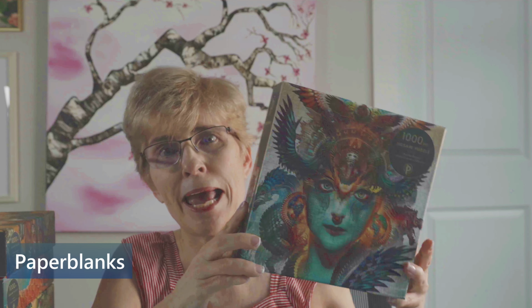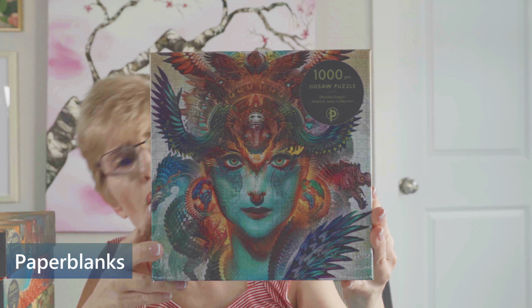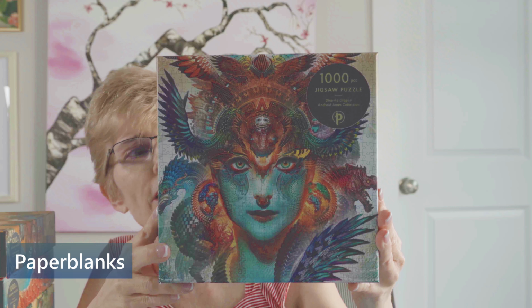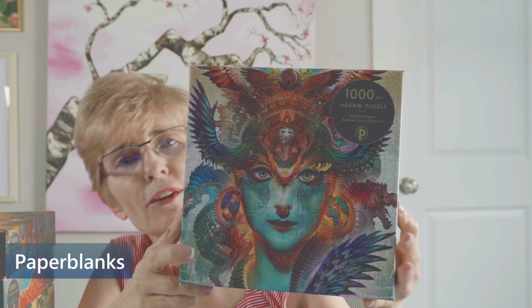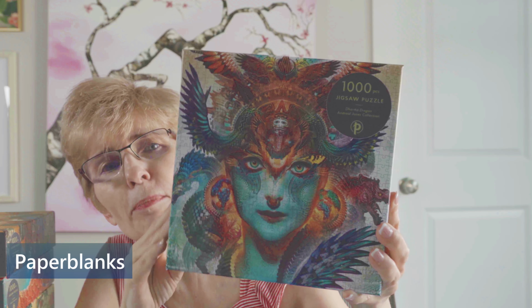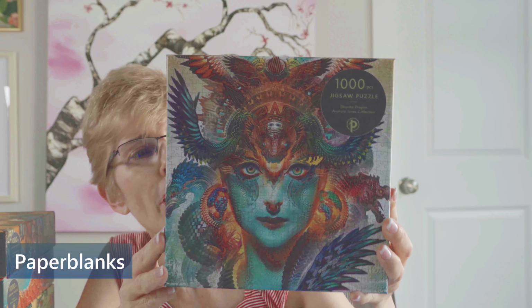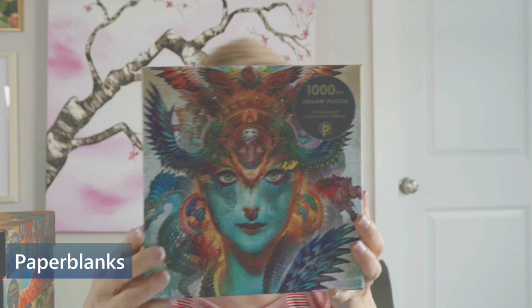And I followed that up with puzzles from a company called Paperblanks. This is the first one. This is called Dharma Dragon. I think the artwork is different and interesting and still really exciting. So I'm really looking forward to putting this together. Also, you should know that these boxes feel fantastic. They've got like a linen finish to them, and they're compact and sturdy and really high quality. So I'm very curious to see how this brand holds up.